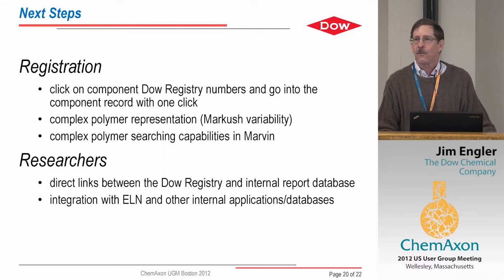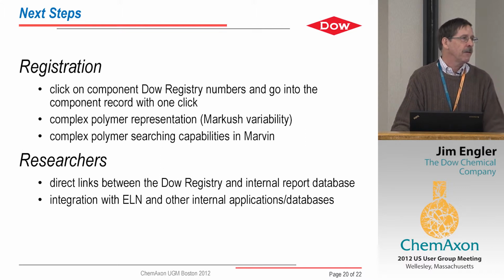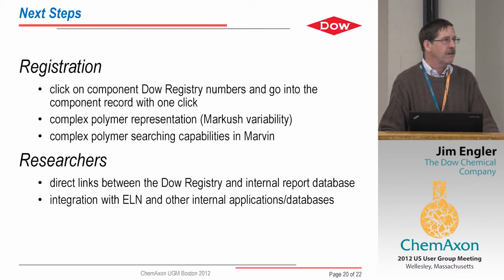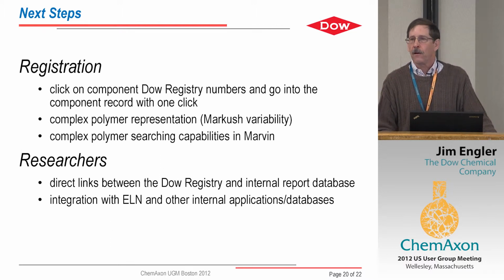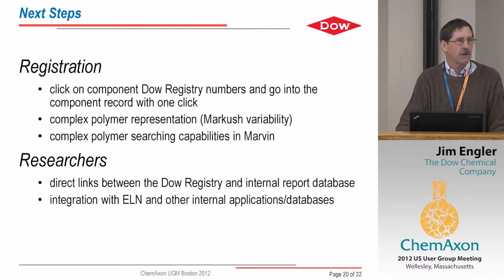Project isn't done. We're still hoping to get some further improvements. One of them I mentioned before: in the component system, there's no direct link between the individual components and the components listed in a registration and the individual materials, so we'd like to get that enhancement.